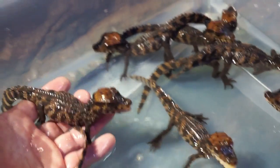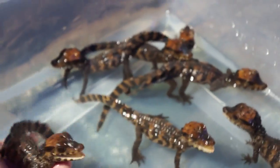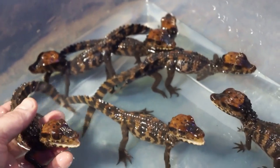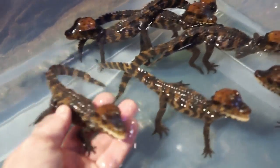These guys are wonderful. So someday, these are all going to grow into these wonderful adults. We incubated them so they'll all be girls. We love these guys. You get so much of a crocodile in a little package, and of course that little noise makes them that much cuter.